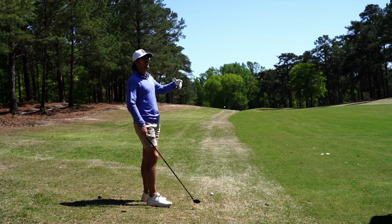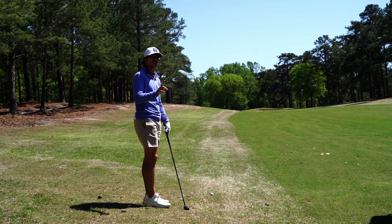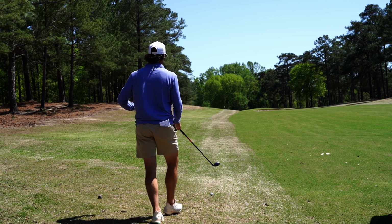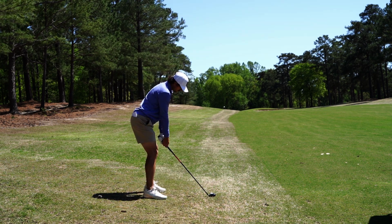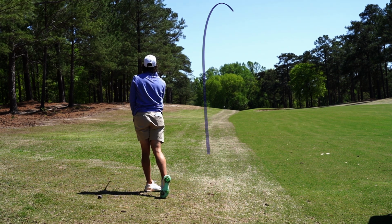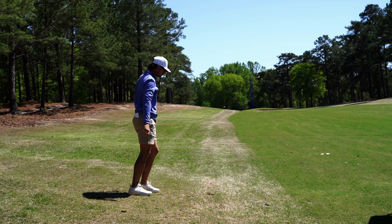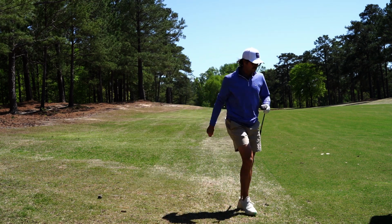We got 240, right to left wind. So if you hit a cut hybrid up into it, should be the good distance if I hit it properly. Come on, wind, push it. Nice. There we go. There we go, JD. Right side of green? Yep.